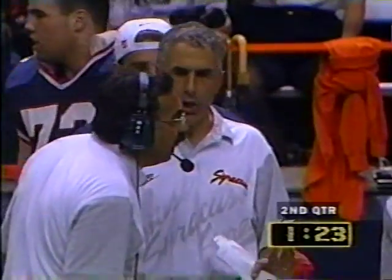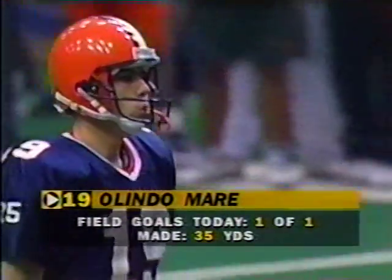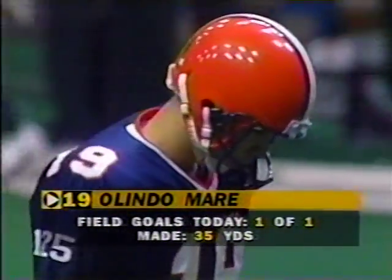We're going to do what we are. We are not a passing team. Our offensive linemen going against the best pass-rushing team maybe in the nation. We're not going to get in that situation. Pasqualoni said, I'll settle for three.